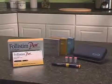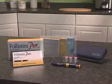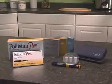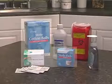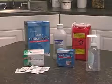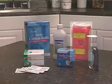This is what you will need for the injection: a Follistim pen, a Follistim AQ cartridge, the BD microfine pen needle provided with the cartridge, a clean surface, alcohol, cotton balls, or alcohol pads or wipes, sterile gauze, antibacterial soap, and a puncture-proof container to discard the used needles, cartridges, and other supplies.